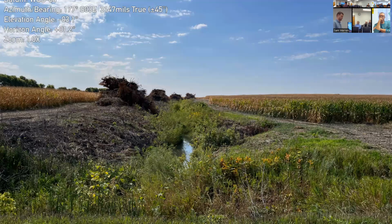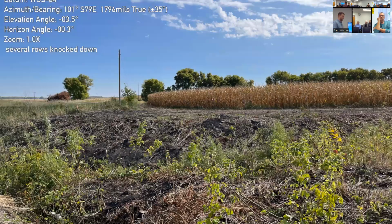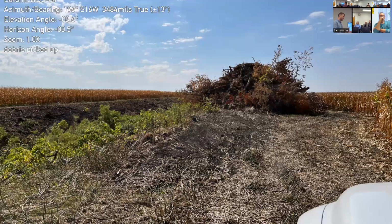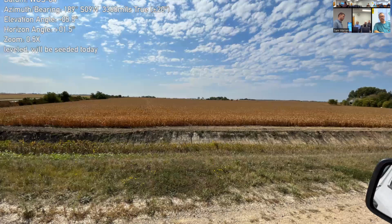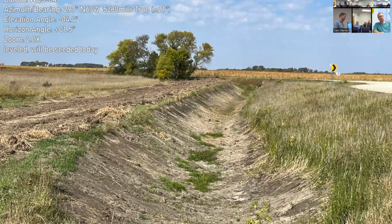And then also, was seeding included on this project? They seeded just the bank themselves. Okay, because I wasn't sure, I didn't see seeding is what I can tell you. And then additional engineering fees on this, or the amount of what? I don't know how much.